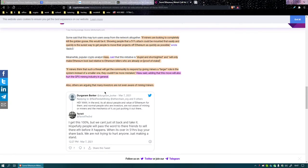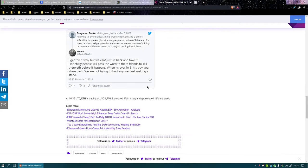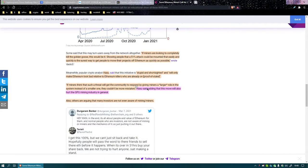Also, others are arguing that many investors are not even aware of mining and miners. Well, that's a big problem. If people who are investing on the chain right now don't even know how it's currently supported, and the people who are actually supporting it are being not only ignored but outright ridiculed for having legitimate security concerns.